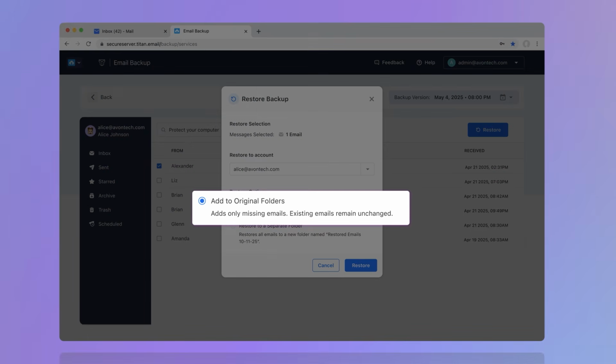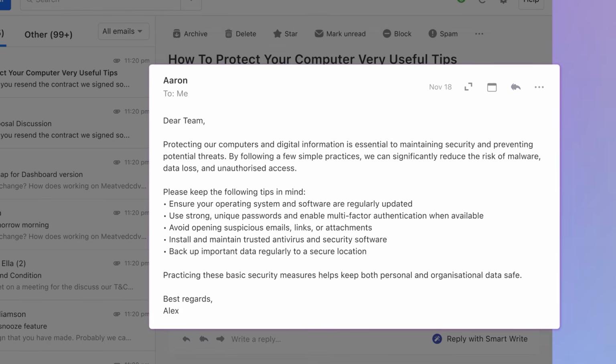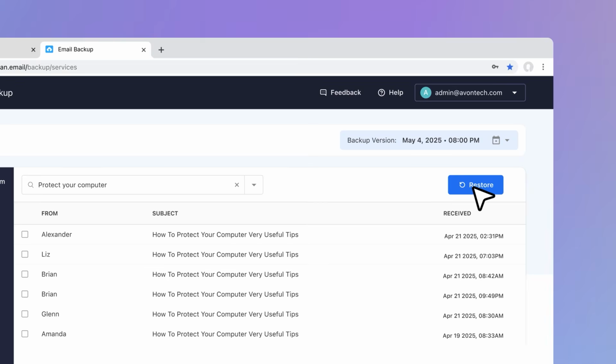Add to original folders adds back only the missing emails. Your current inbox stays unchanged. Perfect when you've accidentally deleted a few emails and want them back exactly where they were. But if you prefer to keep them separate, there's another option.